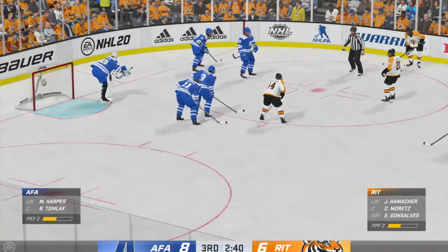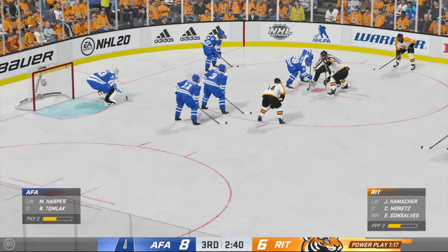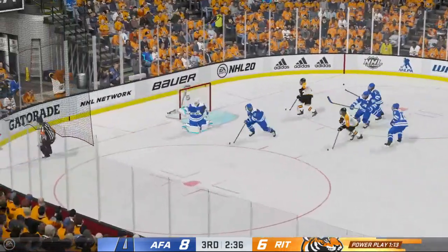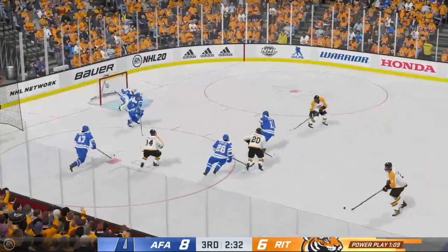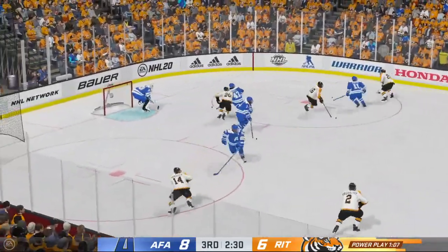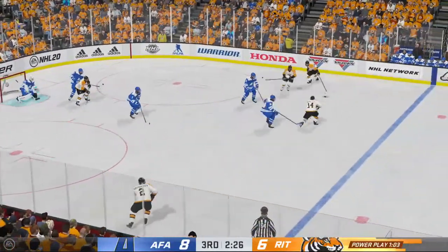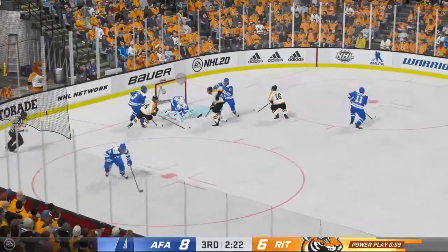A big faceoff here inside the offensive end. Center's jammed up and the winger grabs the puck. Stops him cold. The Tigers gain control of the puck against the wall. Along the half wall with the puck. And now he moves it quickly to Hammond. Nice pass. Puts it on net. Stopped by the goaltender.